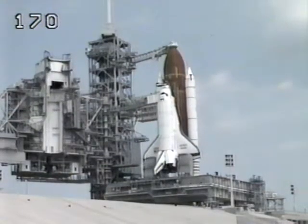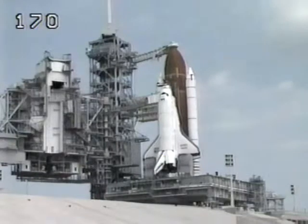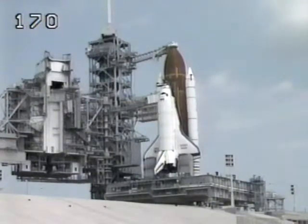Everything continuing smoothly. The countdown clock at T-minus 1 hour, 45 minutes, 14 seconds and counting. This is shuttle launch control.